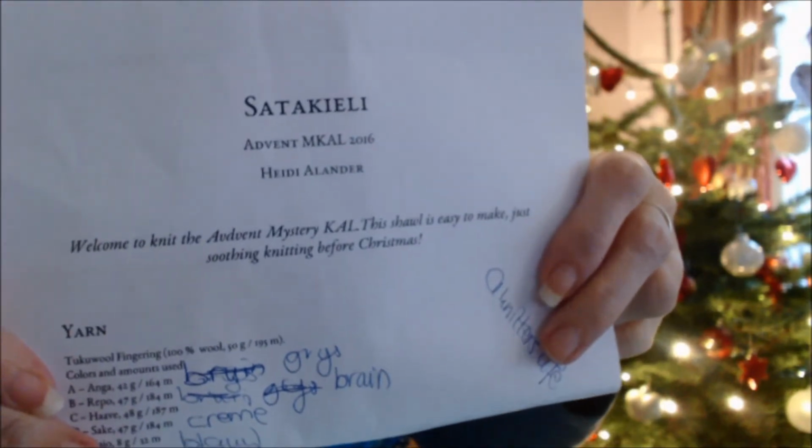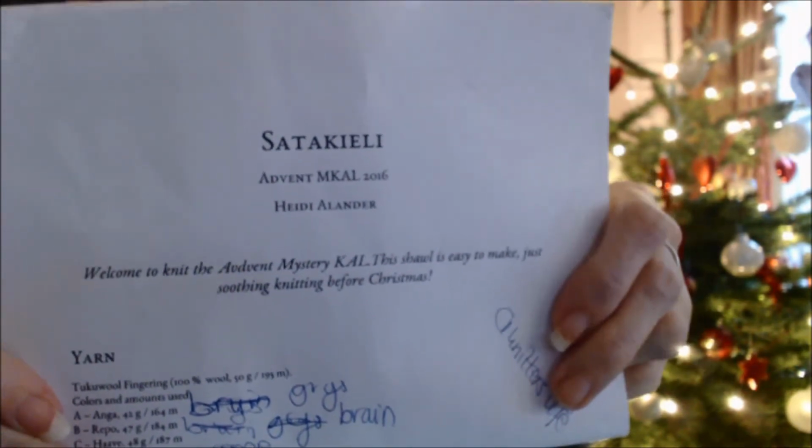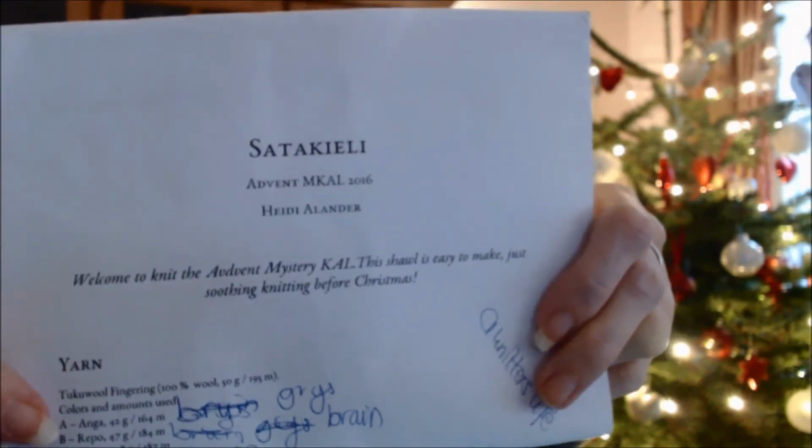First I'm going to tell you what the pattern is. I don't think I'm going to tell you, I'm just going to show you. It's an Advent Mystery Knit Along 2016 from Heidi Elander. It's a 2 language mystery knit along. And that was a great way to use up some stash yarn, because you need 5 colors, and every color doesn't need any more than 50 grams. So I'm always happy with that kind of shawls.